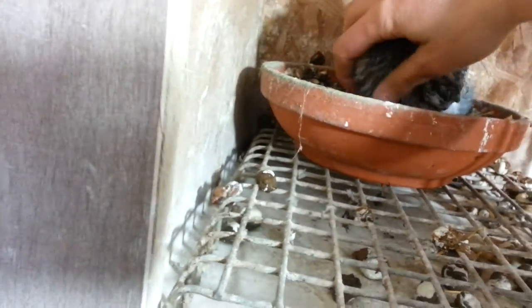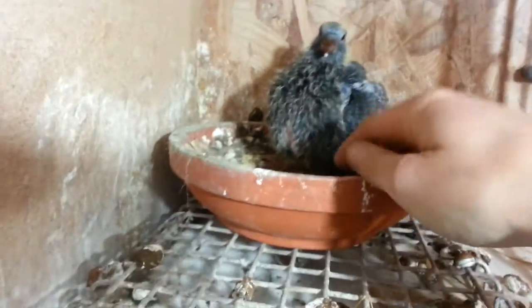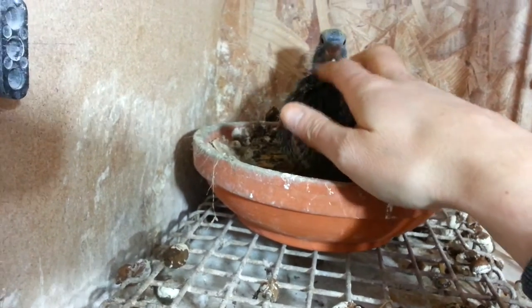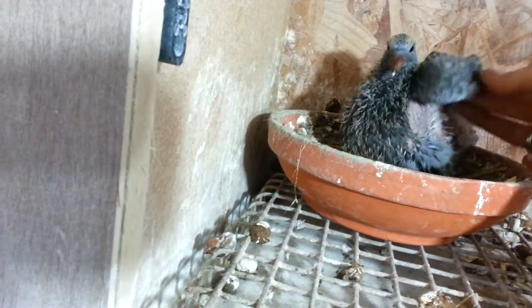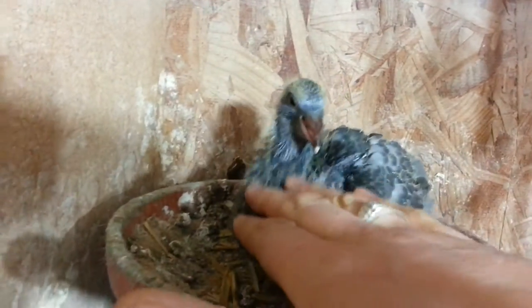This one's another Cooster Cross Alfons Slaets. Lovely young one again. I like that when you get them in the nest and they want to peck at you. Absolutely beautiful. These are bloody massive already. No, we'll put him back.